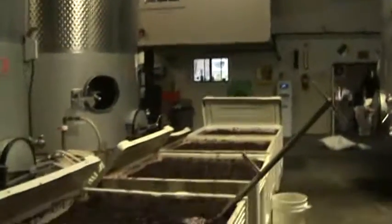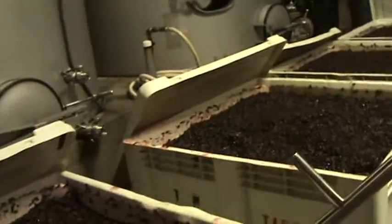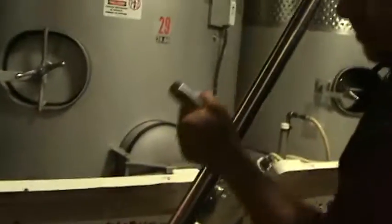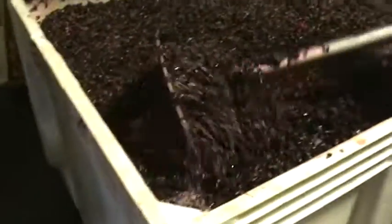It's the consistency of what's in these containers here, yeah, right? That's just a small little lot. Bigger lots, bigger tanks. So it looks just like this here? Yep. After a day or two, like this. Nice and warm in here. Adding a little tannin. What is this one? Pinot.